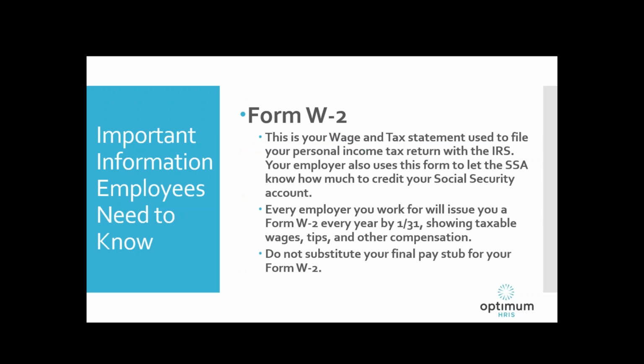Most folks are familiar with Form W-2, but there may be some information that you can share with your employees that's new to them. Tell employees that this is their wage and tax statement. It goes to both the IRS and the Social Security Administration. The IRS uses it when the employees file their taxes, and the Social Security Administration uses it to credit dollars to the employee's Social Security account.